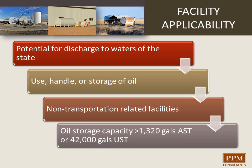To determine if your facility needs an SPCC plan, you simply consider the volume of oil, gasoline, or diesel, etc., that you contain at your facility. If it's greater than 1,320 gallons, then you will need an SPCC plan. If you have underground storage tanks and they're greater than 42,000 gallons, then you would need an SPCC plan.